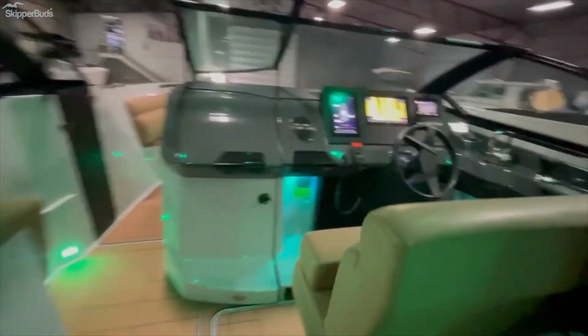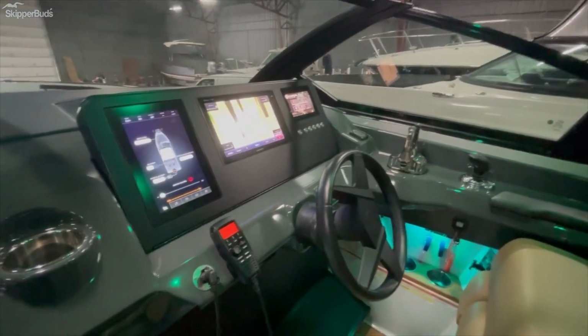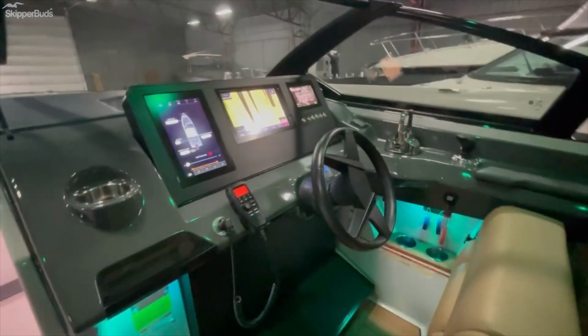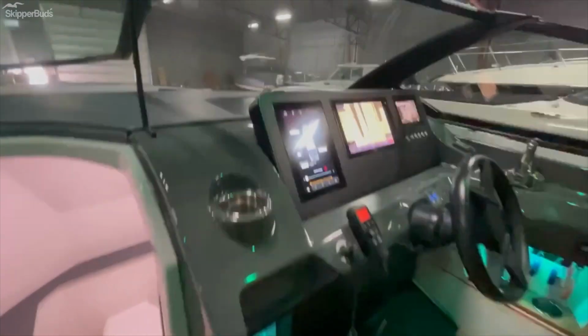You've got joystick, you've got a digital anchor feature, you've got an Ilmor one-touch display as well as a vessel control and a GPS there in the middle. So three big screens make it easy to see what you're doing. Everything is controlled on the boat right here.